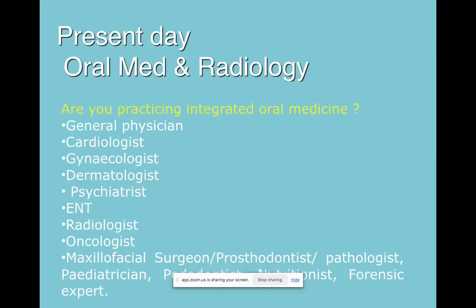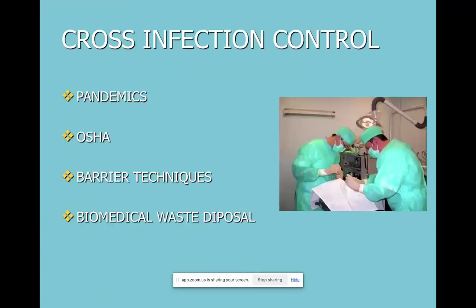Now, present day oral medicine and radiology, conventional oral medicine and radiology, you all have studied during your regular course itself. But today, if you do not practice clinical dentistry with integration with the other specialists, then you are not up to the mark. You will have to have a team of expertise with all these specialists. It's very important that you have a team approach.